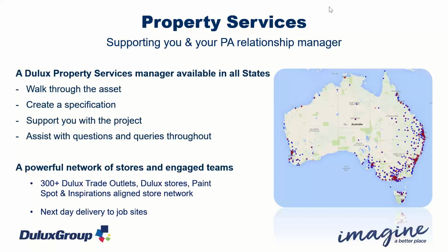We've also got 300 plus Dulux trade centres, whether that's Inspirations, our trade outlets, or Paint Spot in Victoria. And we've also got next day delivery to job sites. So we're always there to be able to get you products quickly, and the right products where you need them.